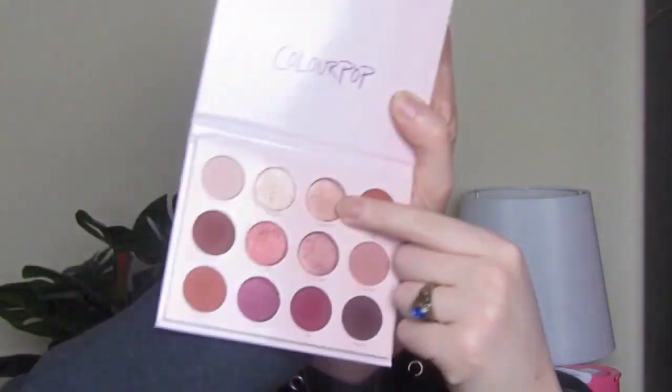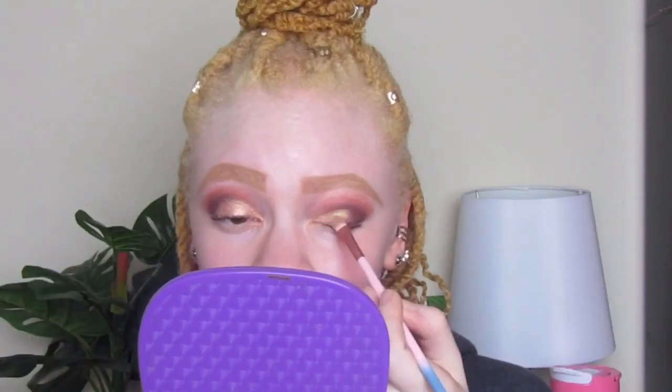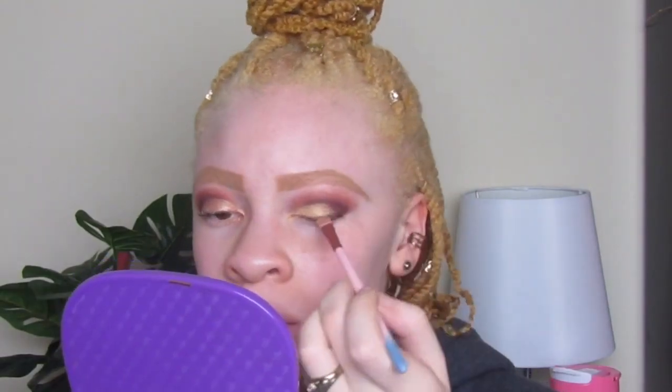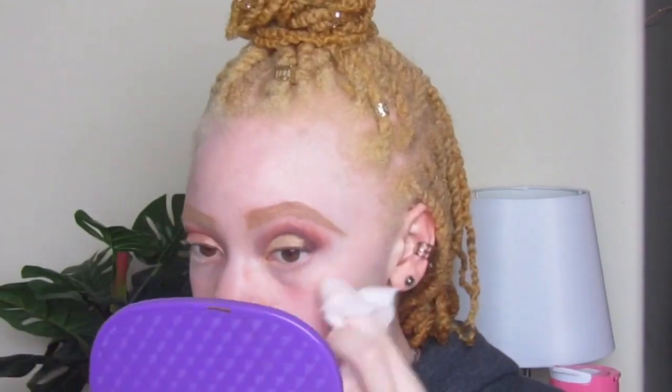Okay, so I think I'm going to use the color Spoiled and I'm going to be putting the color Straight Up right here on top of Spoiled, just to dull down the brightness of the gold. Okay, after that I'm going back in with the color Actually, and I'm going to blend that a little more with the shimmer.